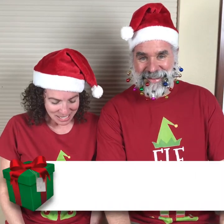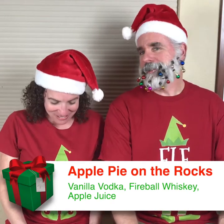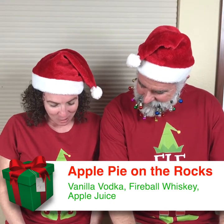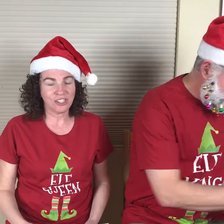This next drink is called an apple pie on the rocks. Vanilla vodka, Fireball whiskey, apple juice, ground cinnamon, and sugar. And garnish. Garnishes are a waste of time and space. Go with the booze. Is that your new motto? Yeah. Yes. Let's go. Oh, I like that. That's good.